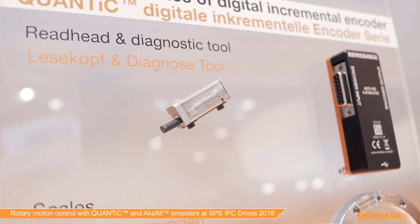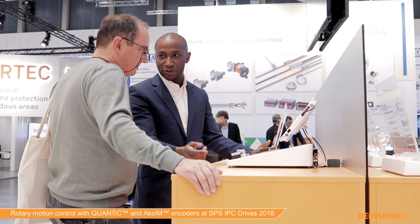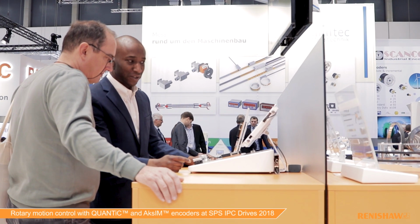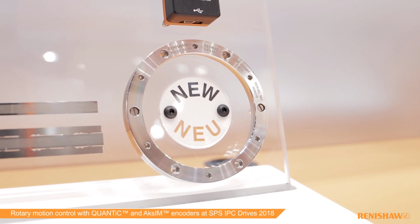QUANTiC is our latest digital all-in-one open optical incremental encoder. It features our filtering optics and latest interpolation technology to maintain overall great performance. Here at SPS, we are launching a new variant of QUANTiC Rotary.